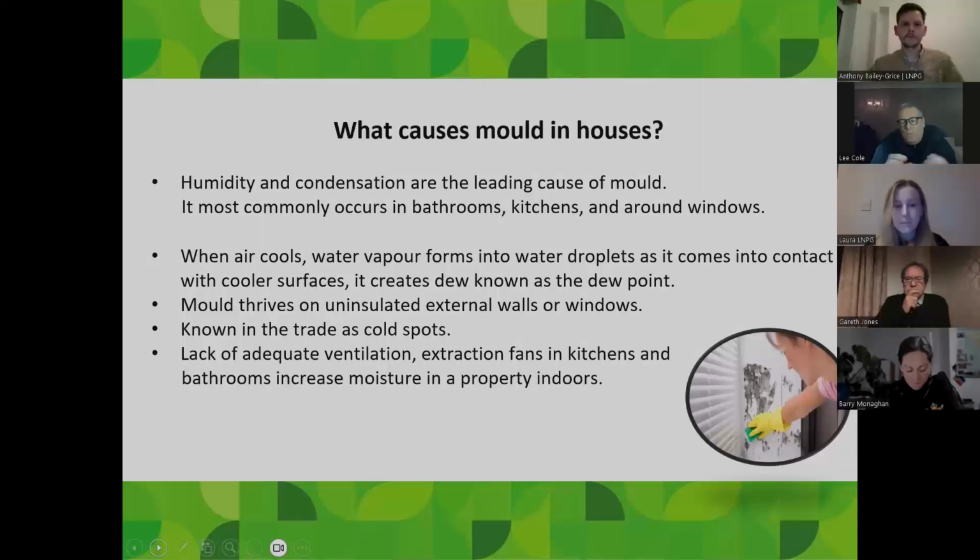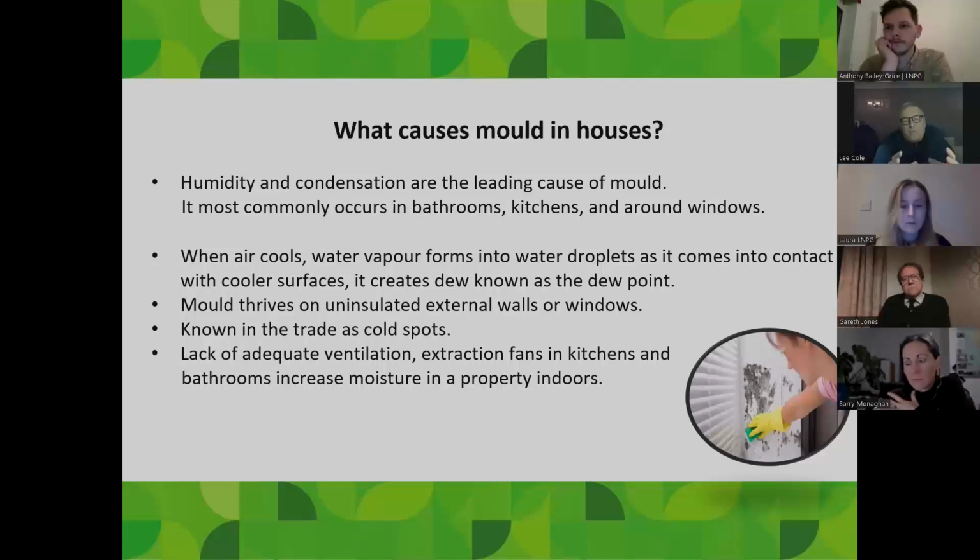And what happens is you create all this humidity in the property, and new properties are becoming more and more airtight because people are more and more conscious about energy bills, so this moisture gets trapped. It looks for cold spaces, creates condensation that settles in the corner, and then you've got the ideal breeding ground for creating mold.